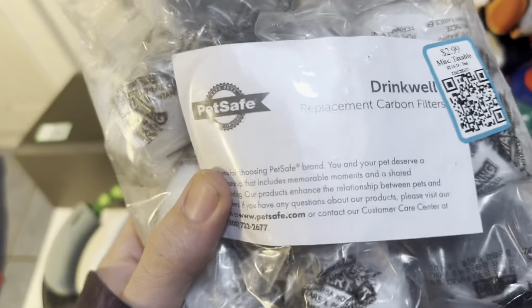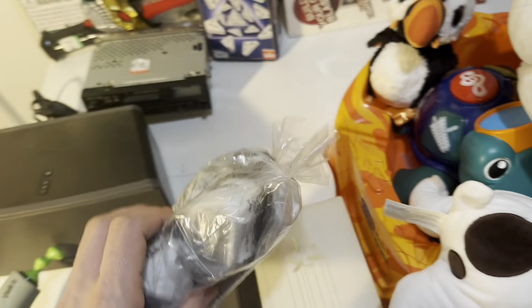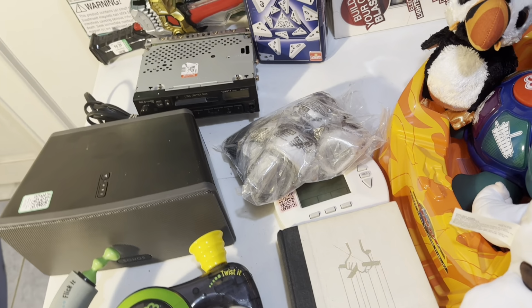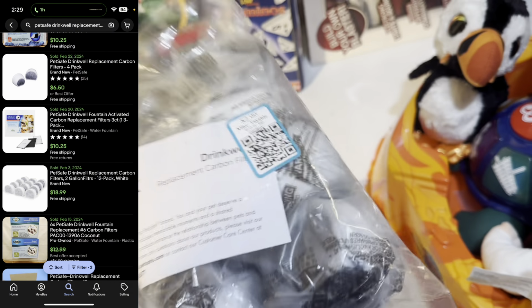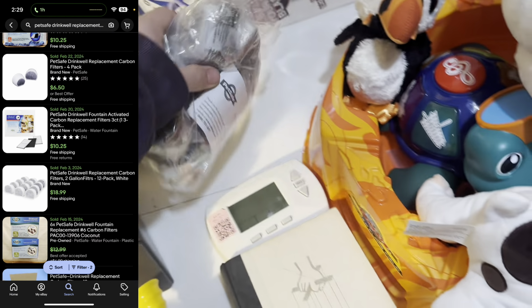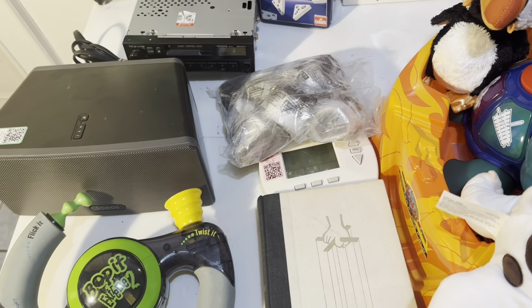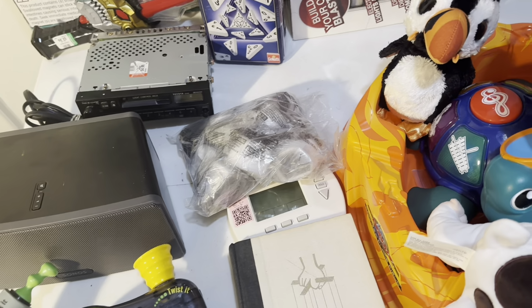Picked up a package of these PetSafe Drinkwell replacement carbon filters. Saw a comp online for about $19 free shipping. These were only $2.99 and they're pretty light. I think this is under a pound, so a little bit of profit to be made there. People always need stuff for their pets, so definitely not a bad pickup.